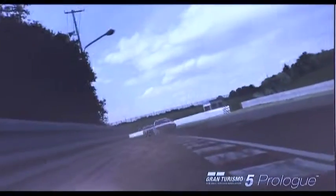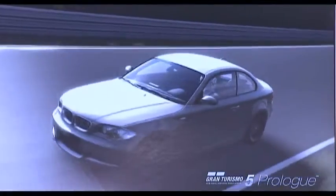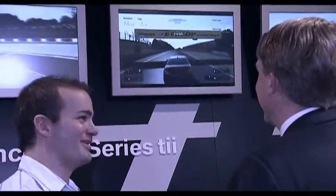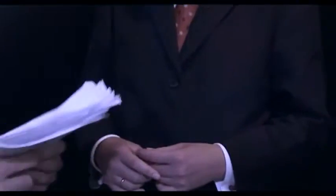You know how this works. Look at the car, the reality, better than most. I know, the reality is amazing. Look at the reflections on the car. Absolutely. For those that don't know, what we're watching here is GT5, Gran Turismo 5. I know you're having a good time. This is the launch of Gran Turismo 5.